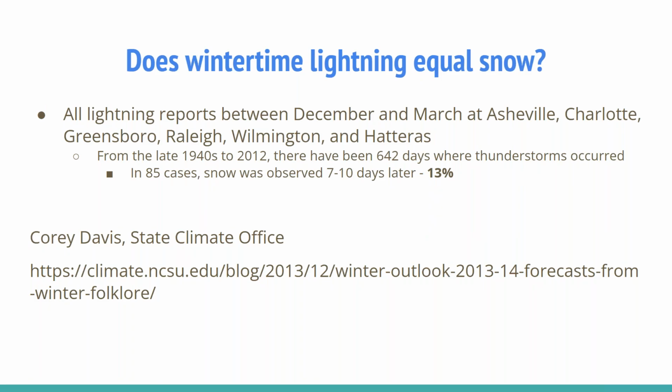One that we frequently hear is people say, oh, there was lightning and everything, so that means we're bound to have snow in the next 7 to 10 days. Well, this is from a blog entry that Corey Davis at the North Carolina State Climate Office did back in December of 2013. He collected all of the lightning reports in December, January, February, and March at 6 places across the state: Asheville, Charlotte, Greensboro, Raleigh, Wilmington, and Hatteras. He found 642 days where thunderstorms occurred, but snow was observed only 13% of the time, not even in the next 7 days, but in the next 10 days. So a lot of times people say, oh, there was lightning, that means we're going to have snow. He has worked the numbers, and I don't know that he's going to go back and revisit this, but looking across North Carolina as a whole, it is pretty rare that we have snow immediately after a thunderstorm.